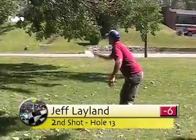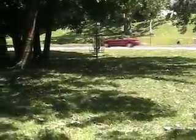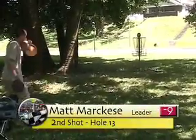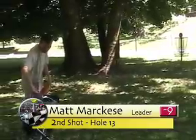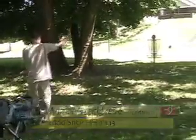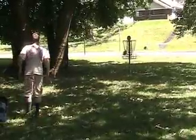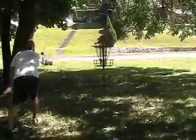And next we've got Jeff Wellin with about a 35-footer. It goes high. That might have been due to a little bit of a headwind coming in between those trees. And then next up we have Marquise, the leader. He's got about 20 feet. Shouldn't be any problem. And it goes high, chains a little bit, but it sticks. So he's got the lone birdie of the card.